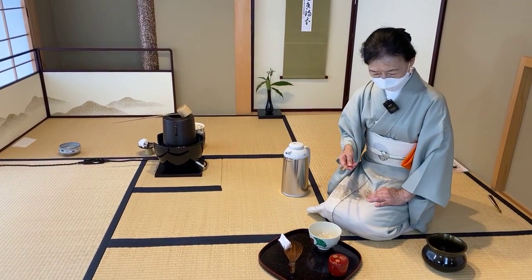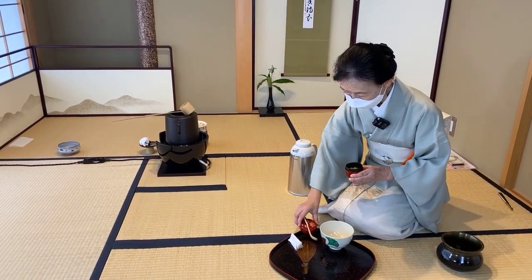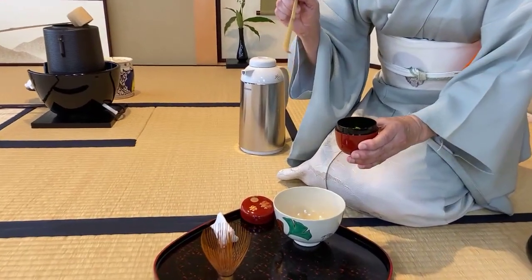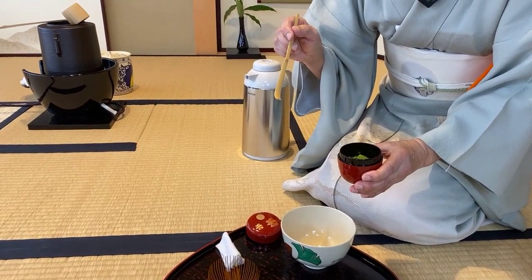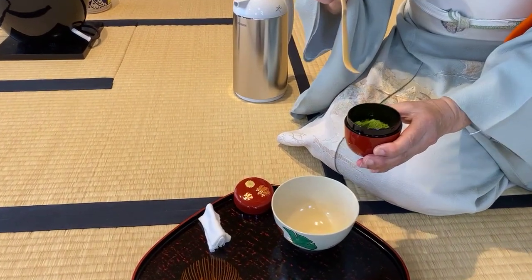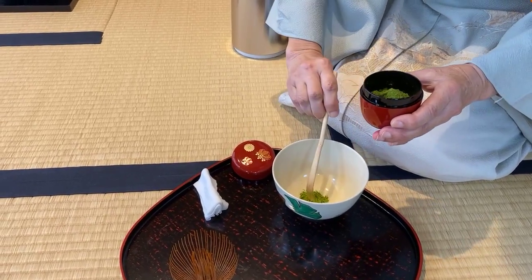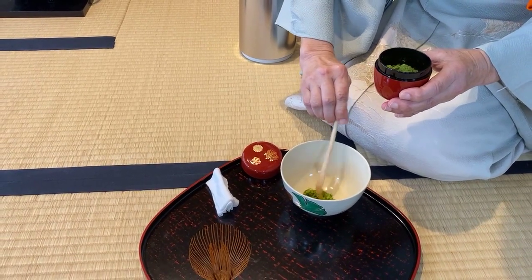Then now I pour tea inside a bowl. And for one bowl, usually 1.5 scoops. Total, 2 grams or so. 1.5 to 2 grams. One scoop and a half. Total 2 grams, or 1.5 to 2 grams. Then level it.